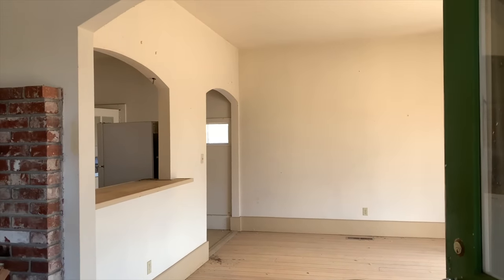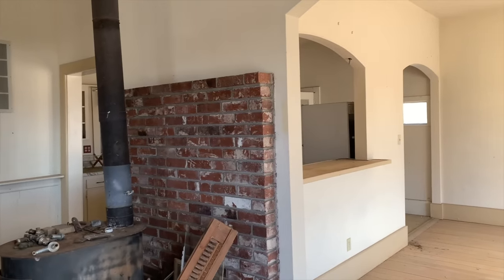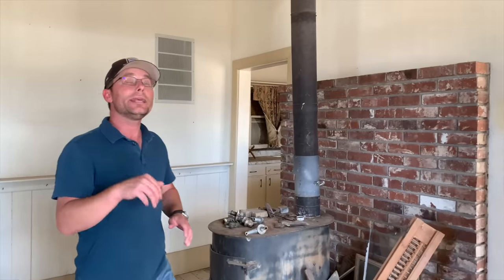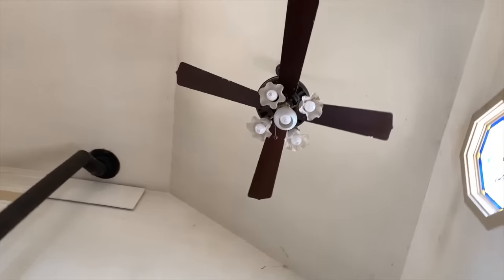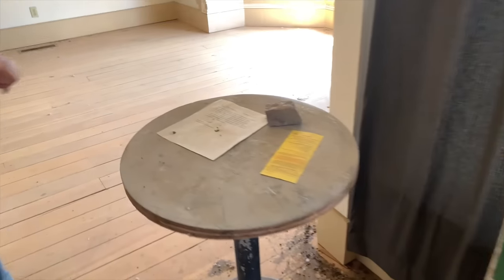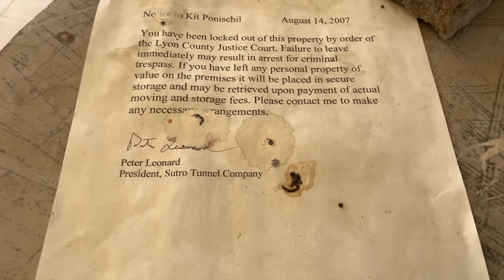Oh, sure. This is not what I expected in here. It looks smaller and a little bit newer than you probably expected. It looks like a newer house. A lot of people lived up here, even until fairly recently. Bill Miles of Miles Construction lived here with his wife. And then she got pregnant and decided, well, I don't want to live out here anymore. I don't blame her. They moved out. And here's an eviction notice from 2007. I think that was the last person that lived here.